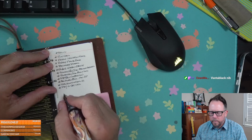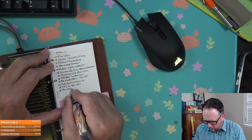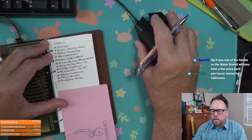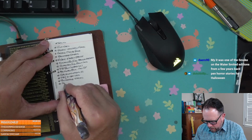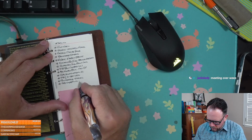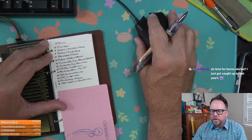So what was I going to write down? Pen Horror Stories. That is coming soon, isn't it? I still haven't read Toasties that they sent me. I try not to read these ahead of time, but I will put out a request for this next month. Pen Horror Stories. Nib swapping. That's a good question. Nib swapping possibilities. So there's definitely different levels to that. Glass nib shootout.